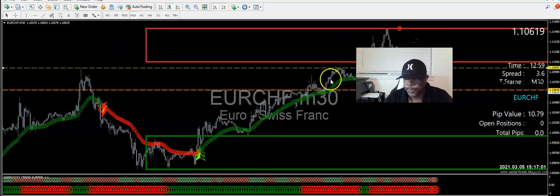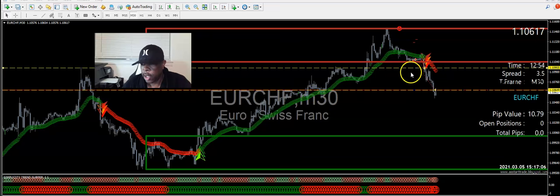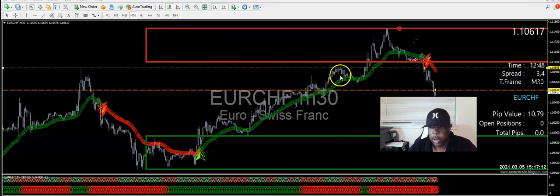Euro Swiss. Move myself over here. Clearly, you see, I told you guys that I was going to hit the party area right there first. Because, as you can see here, boom, hit there, party area, party area, party area, and it dropped to the second party area, hit target number 2 right here. Second party area was right here. Remember I said it hangs out? There you go, live proof. There we go. Okay, so that's 2.